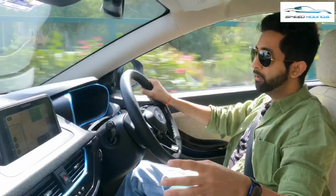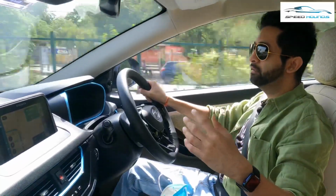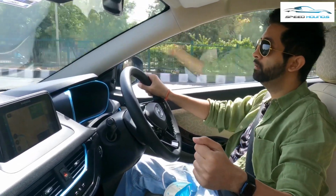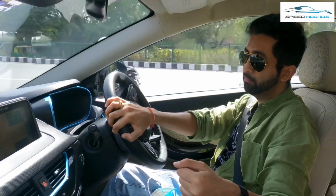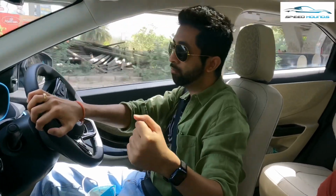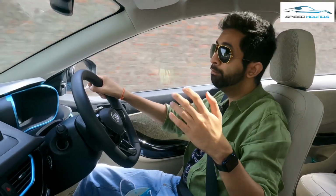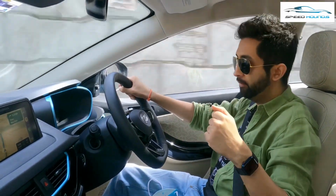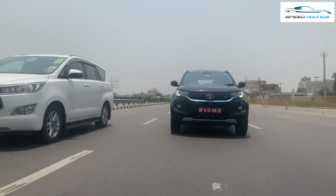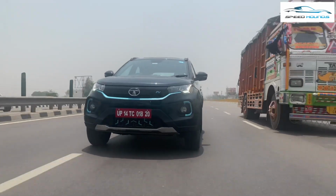There is a lot of power available on tap, even on the eco mode. The sports mode, yes, there is a lot of wheel spin with the sports mode. This was present on the Tigor EV also, the normal Nexon EV range as well. So there's a lot of power which needs to be controlled. You can actually screech the vehicle. It's a lot sportier to drive, and with 140 PS of power and 250 Newton meters of torque, it also gets a 0 to 100 in just 9 seconds.